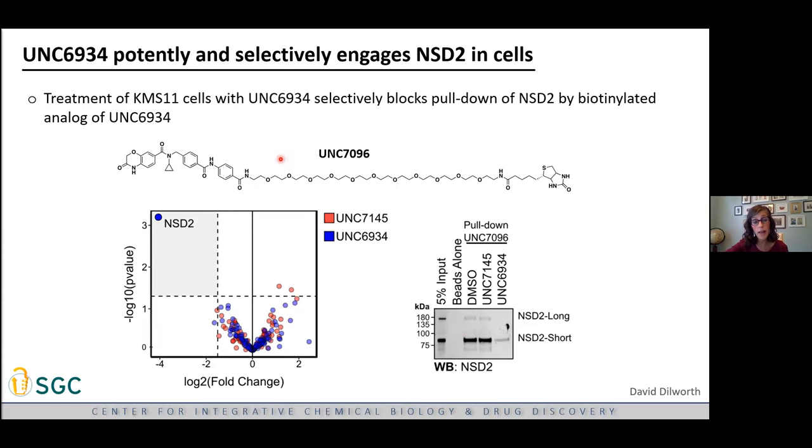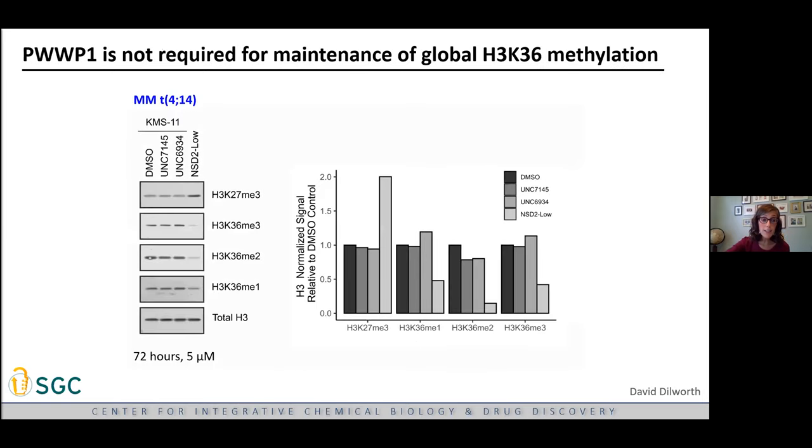We next generated a biotinylated analog of our probe, based on a known site where we knew, based on the crystal structure, we could add this large bulky portion of the molecule without abrogating binding. And we did some chemoprecipitation studies and showed that NSD2 is essentially selectively pulled down within the proteome using this reagent, using proteomics-based analysis, as well as Western blot, further demonstrating the selectivity of the compound.